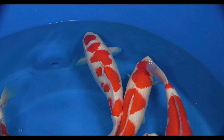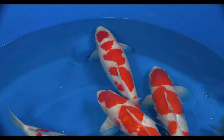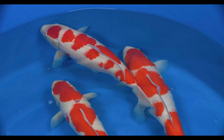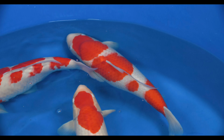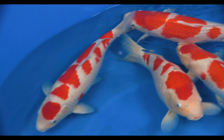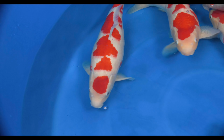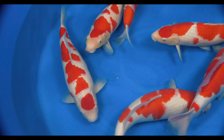The overall package of quality and body, but pattern also. This is the nicest overall package. But it's a real close call, I think, between that one and this one. But in this instance, the pattern hits the edge on it. He's saying the skin's really beautiful on it as well.